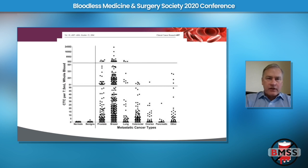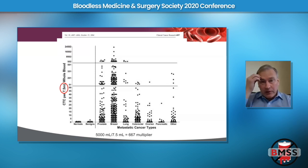You can see that in that 7.5 mLs of whole blood, there's one patient that had almost 24,000 cancer cells in that blood sample. And if you translate that into blood volume, it basically multiplies out to be 667 times. So 667 times 24,000 is a lot of circulating cancer cells. So again, it highlights the importance, or the lack of importance, of collecting cancer cells during the course of autotransfusion and re-administering it.